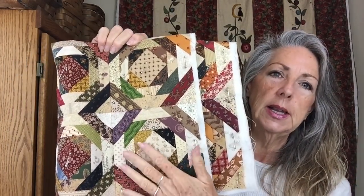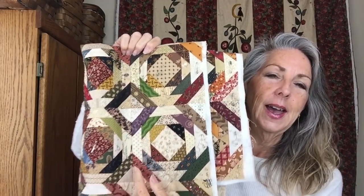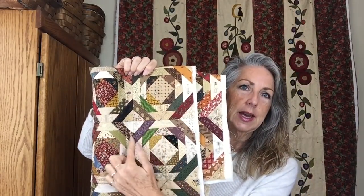But that's the difference: sometimes machine quilting can take away from the design element, but then another design comes into that. It's just what you like. The way my eyes look at things, I like to accentuate the design. So since Lori designed it that way, I wanted to see how I could hand quilt to accentuate this.